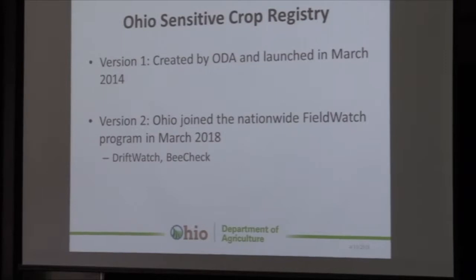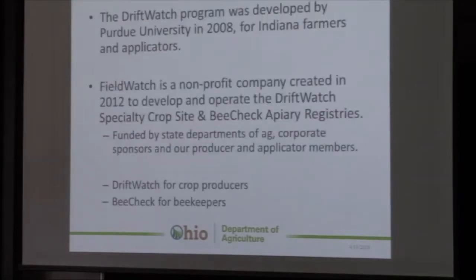So you may be familiar with the program, it's called Driftwatch. We just switched to this program, version two. It's a lot more user friendly, and there are a lot of improvements in compatibility that I'll speak to in a minute. Driftwatch was a program created by Purdue back around 2008. That was a time when a lot of people were talking about these dual products, moving away from Roundup to some of these new technologies. So there was a lot of interest in states surrounding Indiana in using the Driftwatch program to help mitigate some of that risk.